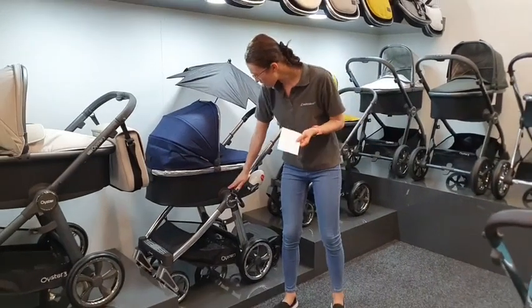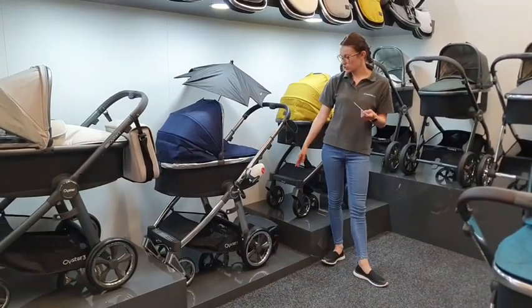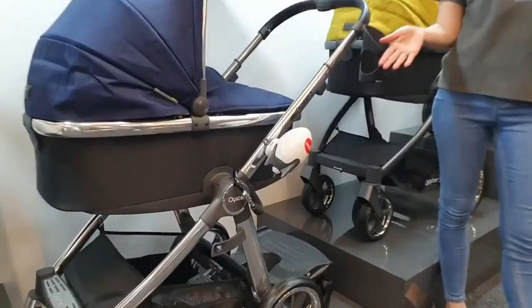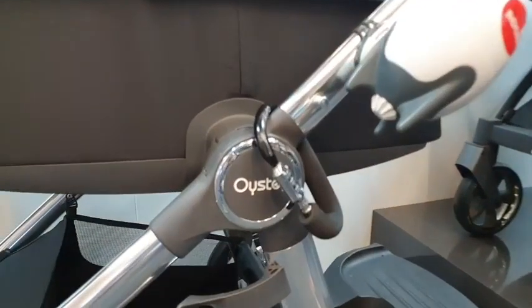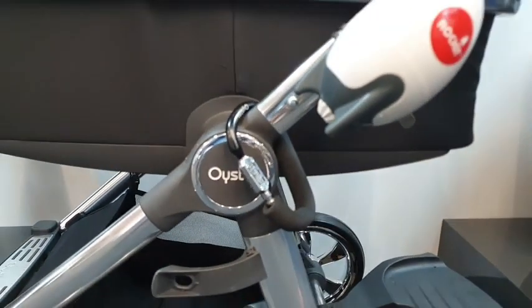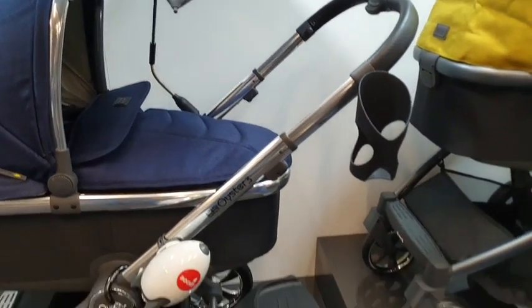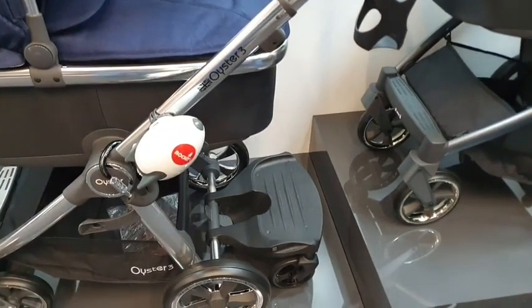You've got your stroller lock, and you have got your ride on board, and your bottle holder. To give you some prices, your stroller lock's $6.95. Bottle holder is £7.50. Your ride on board is $45. It's a brilliant price for a ride on board. Ride on boards can be quite expensive, and some brands are over £100.